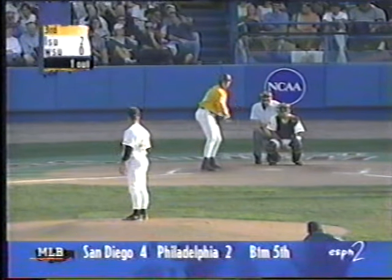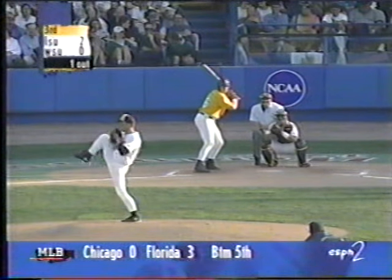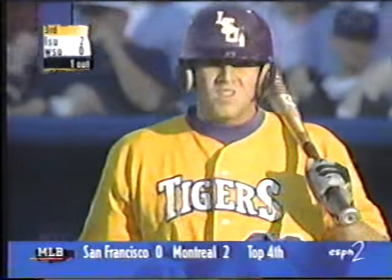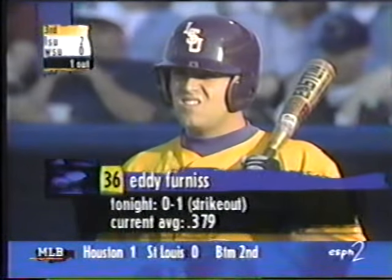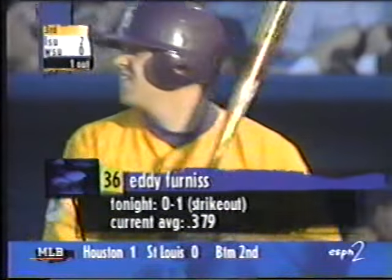Furness up with one on and one out. He was called out on strikes his first time up. Dunn can also steal a base down there. He's 18 out of 20. The numbers on Furness currently: hitting .379.